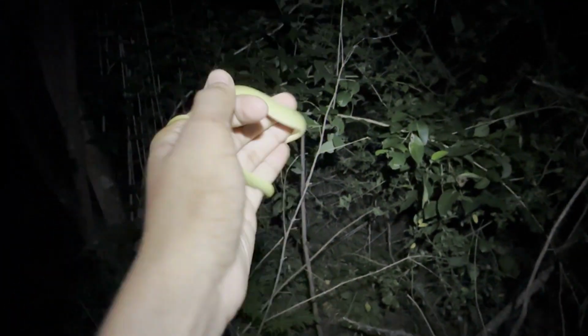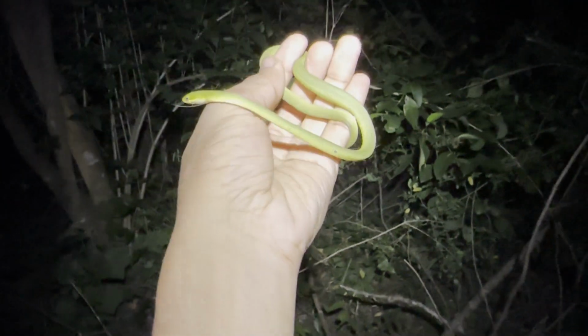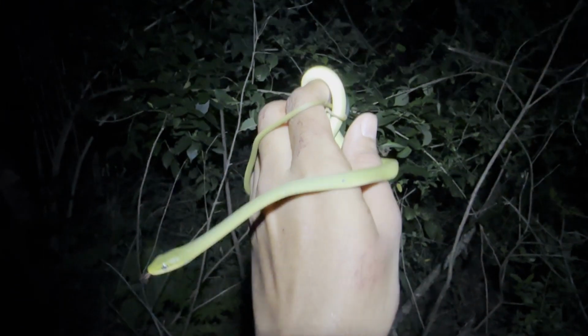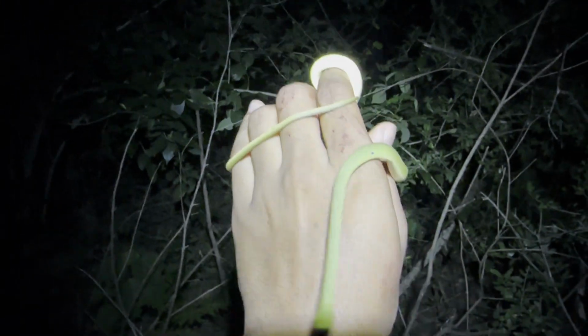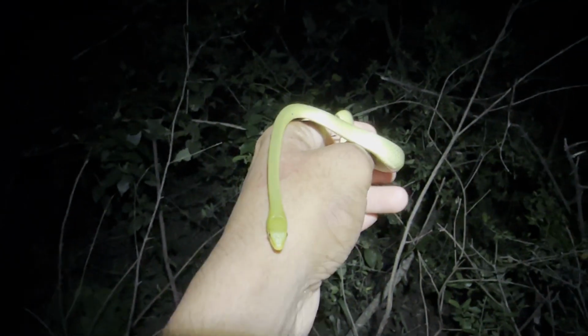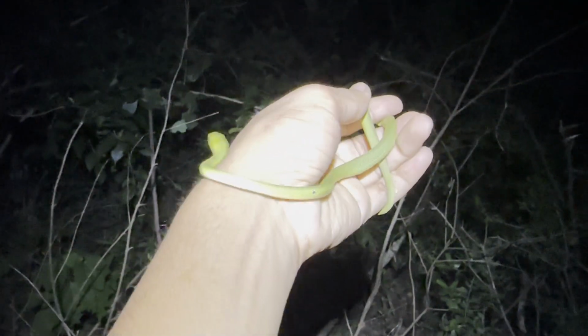This is my favorite snake. It's my profile picture. That one was my lifer. I've seen plenty of these and they never cease to amaze me. They're actually completely insectivorous. They mainly eat like grasshoppers, katydids, crickets, that kind of thing. Oh, maybe that, who knows.